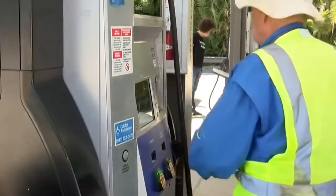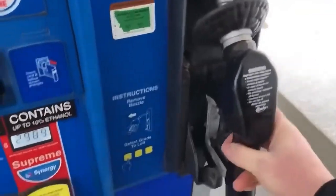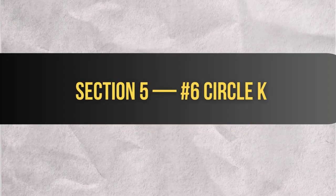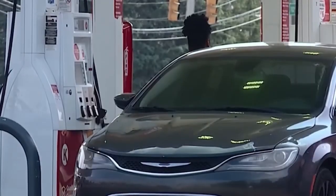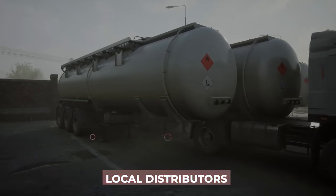Sure, it's cheap, but every dollar you save at the pump might burn right back in reduced fuel economy and long-term engine wear. Section 5, Number 6, Circle K. That bright red logo is everywhere, but Circle K doesn't make its own fuel either. They purchase from whichever regional distributor offers the lowest price.